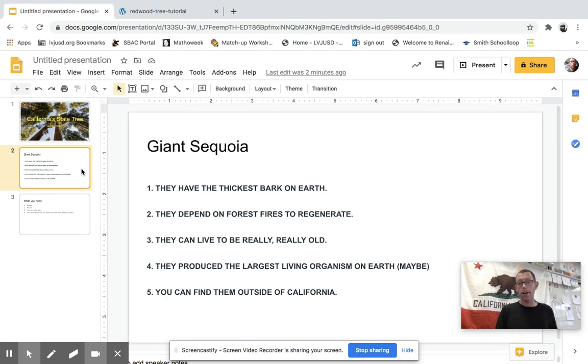They depend on forest fires to regenerate. We have a lot of forest fires going on right now, and it's actually very important in the life cycle of the giant sequoia, because what happens is, when a fire comes, it burns the seeds from the giant sequoia and pops them open, and so they spread better. It's just part of the life cycle of the giant sequoia. The fire is very important to it.